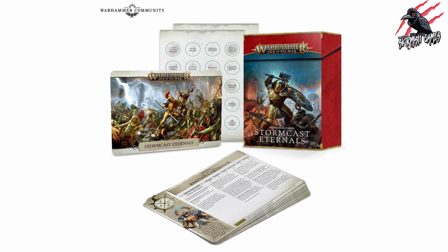If you don't like using the book and prefer to use the actual War Scrolls as cards, then you're going to be able to pick up the War Scroll card pack for the Stormcast Eternals as well. And this is going to have 76 cards in there altogether. So for all the units and their abilities, it's all going to be included on those cards. And you're also going to get 2 token boards, which is going to help you to keep track of any spells, abilities, battle tactics.